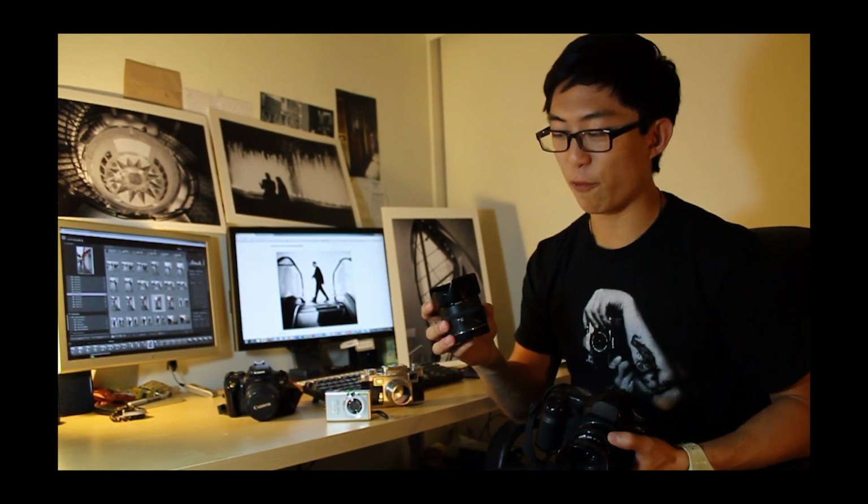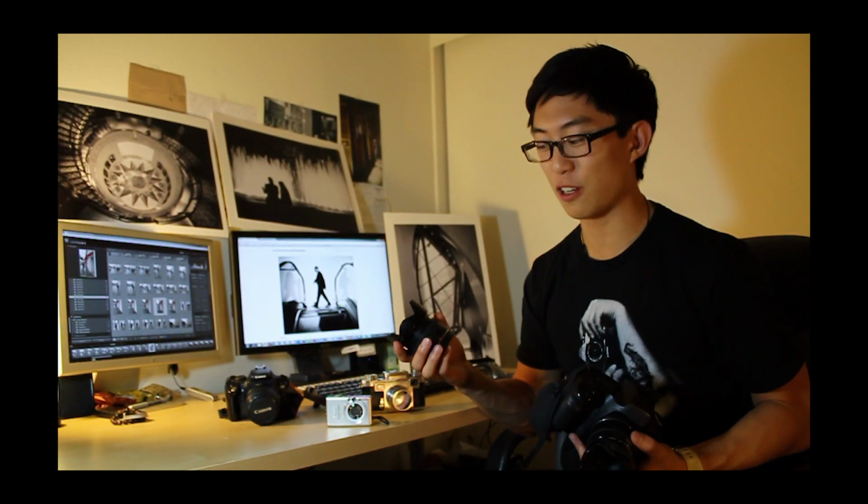This is the camera that I use the most. If you guys are curious, this is a Canon 5D with the 35mm f2 lens attached to it as well. This lens and my 24mm 2.8, they're both relatively inexpensive lenses. These lenses cover 99.9% of my street photography. Great lenses.